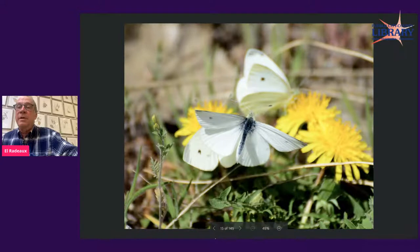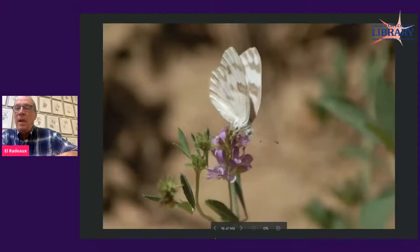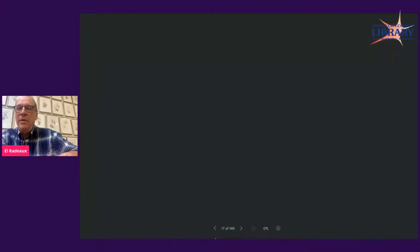Yeah, this is a conflagration of males. They all have the one spot on their wing, but those are all cabbage whites, loving the dandelions. There's nothing wrong with dandelions in your yard either, because the butterflies like them. Okay, next. This is a white, that's probably the next most common white around here, the checkered white. It's got kind of a checkered pattern on it. Next.